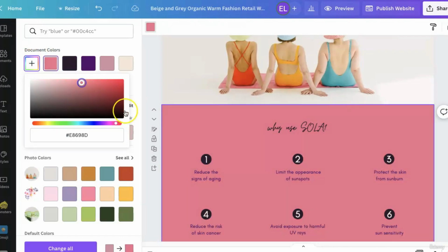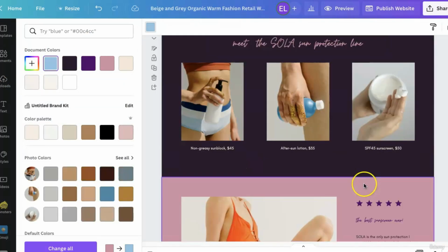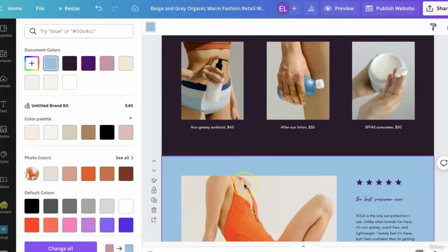If I'm not even close to what I want, you drag this little dot. So maybe I want a blue, but not that exact blue. I get in the blue neighborhood. Then I use this to customize, and I think, oh, that looks pretty good, maybe with these swimsuits. And then once you've used it once, it's in your document colors. So you can go down and click here and easily change it.